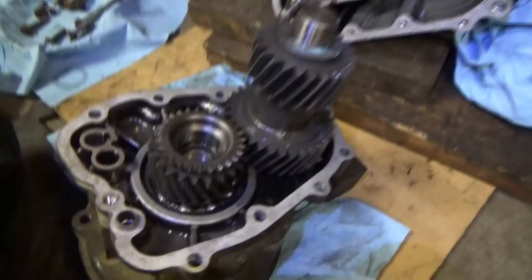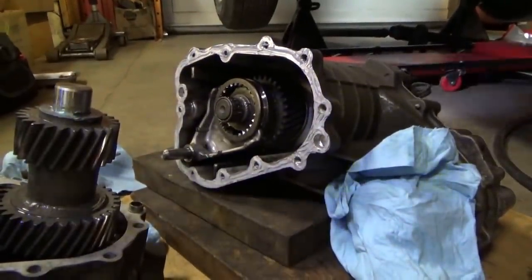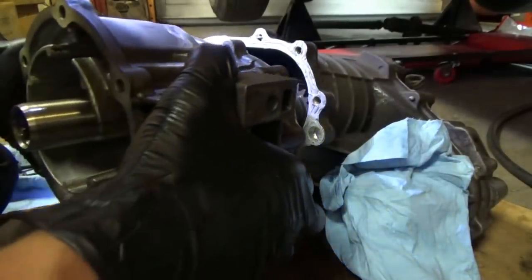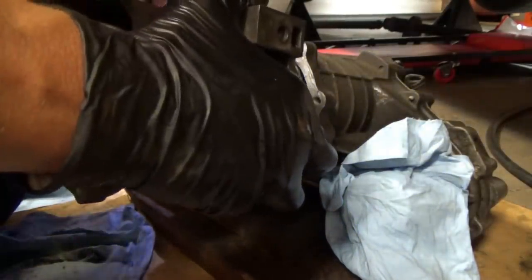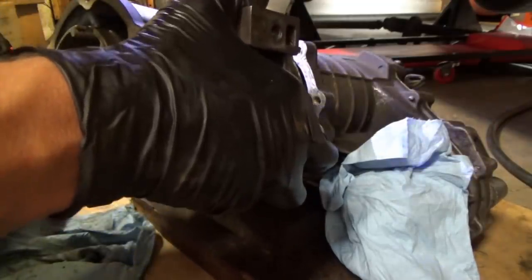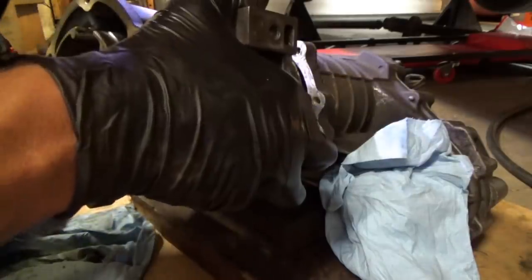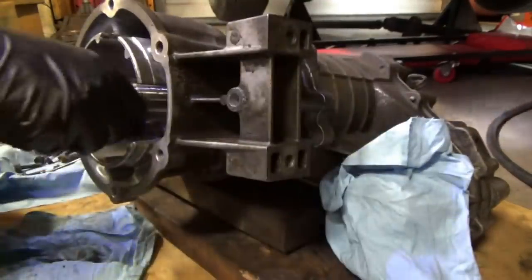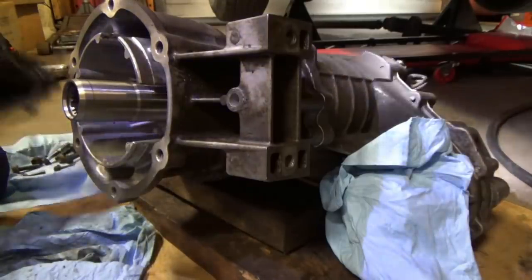And we'll see. So final reassembly here. Just slid on the counter gear and put some grey RTV around the perimeter. Now we just have to mate up these two pieces without losing any parts. Boom. I think we're good to go.